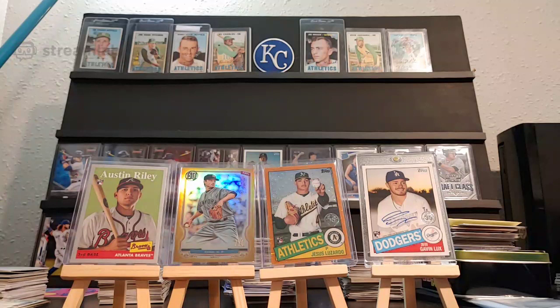I have been buying a lot of Bowman because of the price. Price has been insane lately. I ordered some blaster boxes from Walmart for 2020 Bowman, and then they ended up not coming out. So I don't know if I'm still going to see those or not.